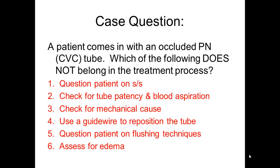Number three, is there a mechanical cause that a tube could become occluded? Absolutely. A pinch-off occlusion happens when the tube is lodged between the rib and clavicle. It's resolved when the patient moves his arm. The catheter will need to be removed and reinserted. Number four, we should use a guide wire to reposition the tube? Absolutely not. So this is the answer to the case question. We should never use a guide wire to reposition the tube.